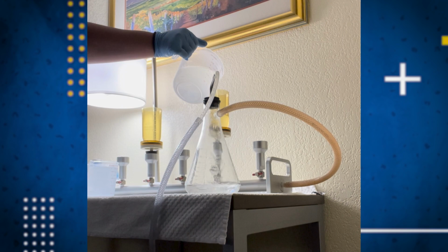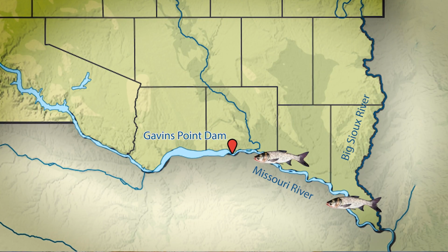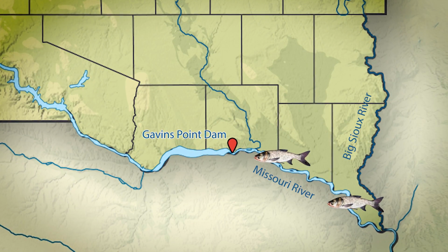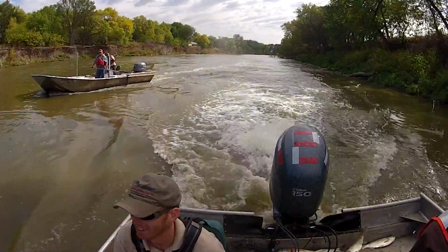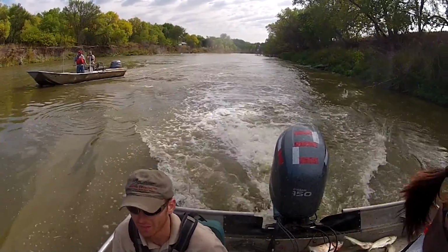The most concerning thing is we did have 2 positive detections that were recorded outside the current range of big-headed carp. The 2 positive detections that we recorded were above Gavin's Point Dam, which carp are not currently present above that dam. There are a variety of different reasons that could result in a positive detection, but it's still a risk because that means that the DNA was present somewhere within this pathway.